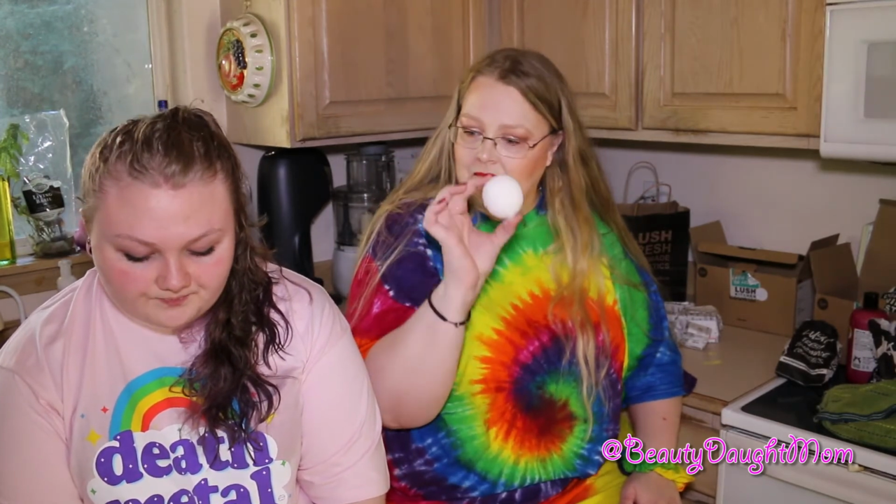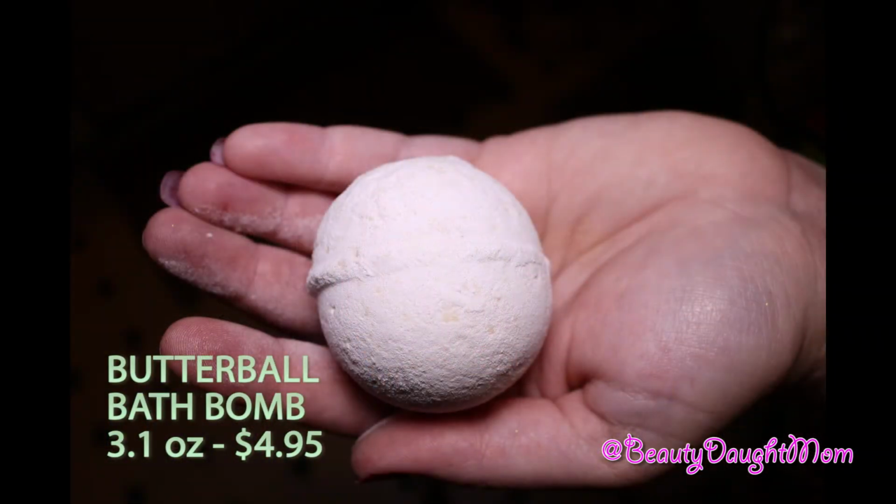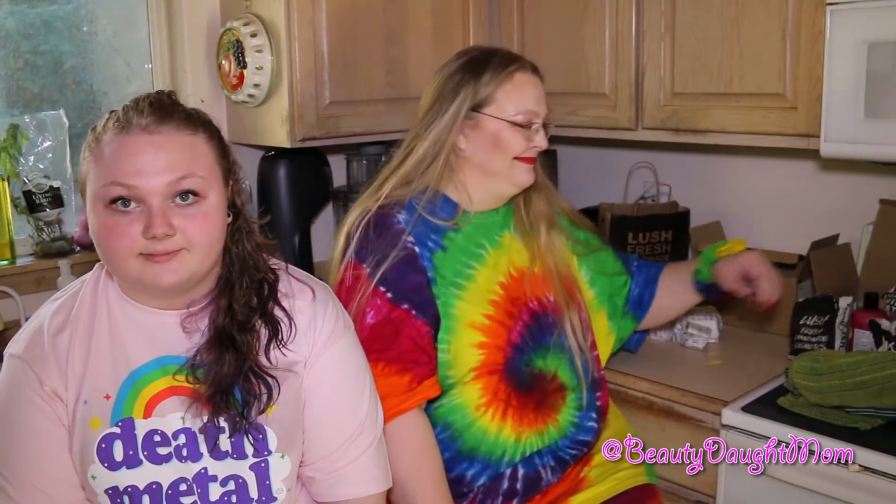So why don't you tell us a little bit about Butterball, Brie? Our vanilla-scented bath bomb is anything but boring when you lay back into a cozy white blanket of creamy, buttery froth.